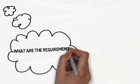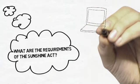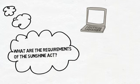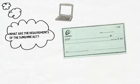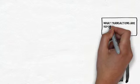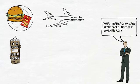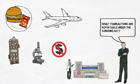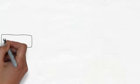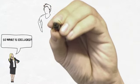The requirements of the Sunshine Act are relatively simple. The Act requires pharmaceutical and medical device companies to track and report payments and transfers of value to U.S.-based physicians and teaching hospitals. Relevant categories of reportable transactions include meals, travel, lodging, research funding, and no-charge products that are provided to physicians and teaching hospitals.